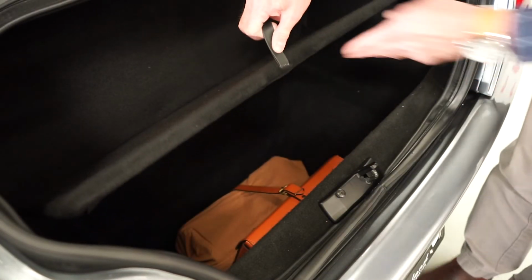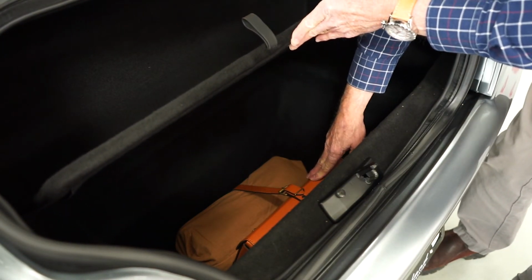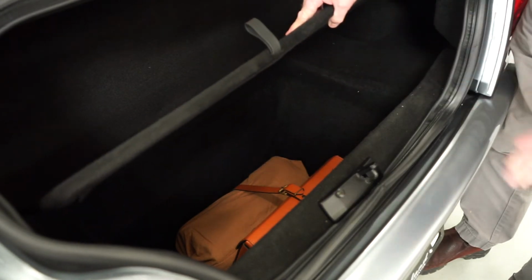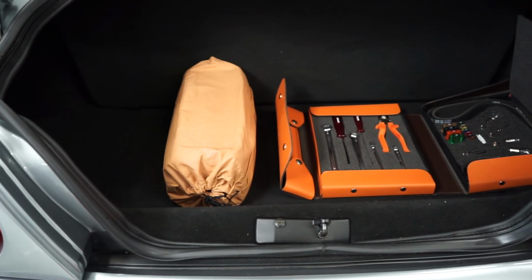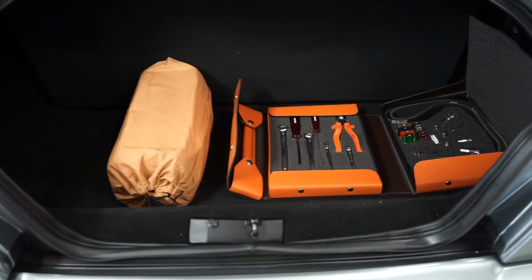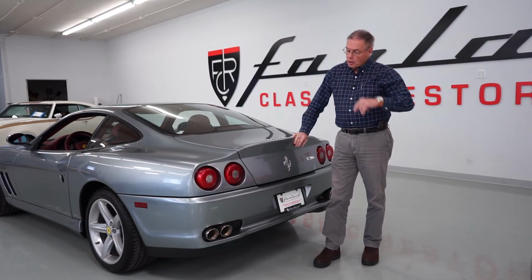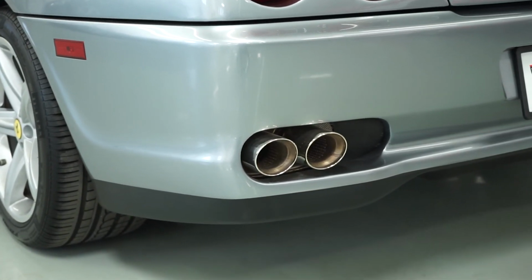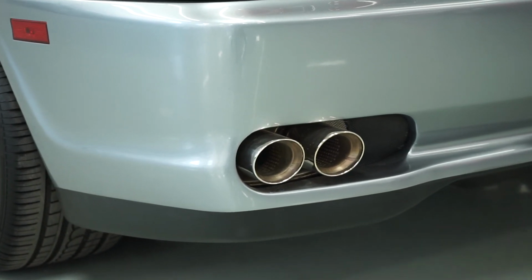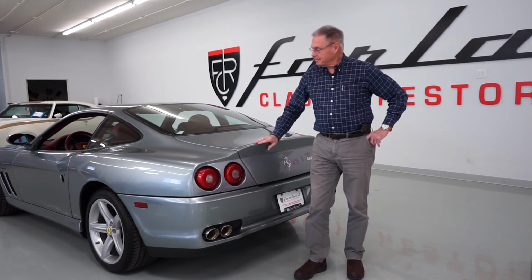And under here, we have the original leather toolkit that came with the car. In there are the hand tools, the towing hook, spare bulbs, spare fuses. And in the cloth bag there is the pressurized container of tire fix-a-flat with sealant and compressed air. Sharp-eyed viewers will notice that this car has the popular accessory 2B exhaust system on it. That was installed just a few years ago, polished stainless steel, and boy does it sound good. That's why people put them on the cars.